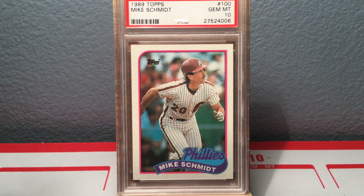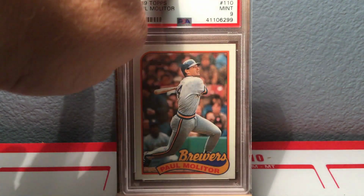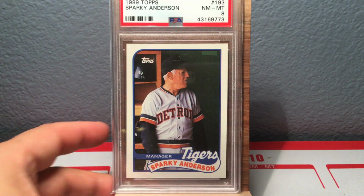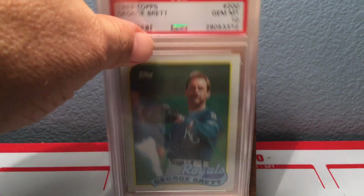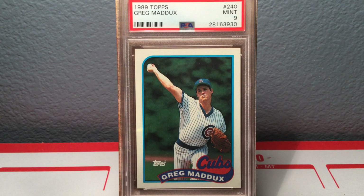I gotta do some rearranging. We're on the last little stack here. There's Paul Molitor. The photography was actually pretty good on these. I'm mildly surprised. There is a second year Tom Glavine. Sparky Anderson, Hall of Fame manager. Let's get that a little closer. Gem Mint 10 on the George Brett. Near Mint-Mint 8, Tony La Russa. '89 Topps Greg Maddux. I actually have this card signed as well.